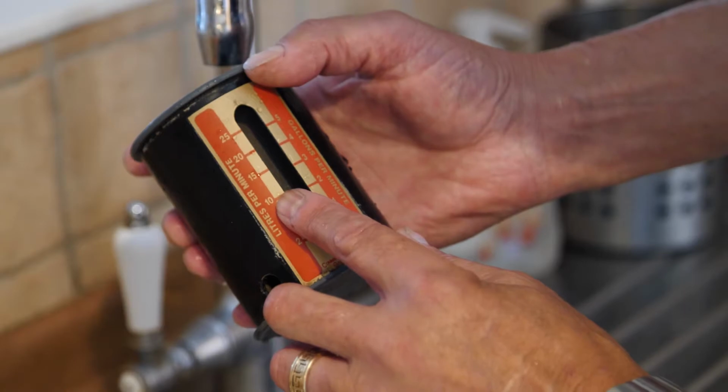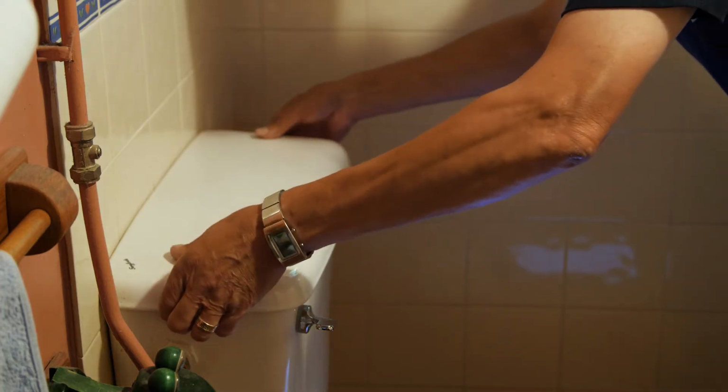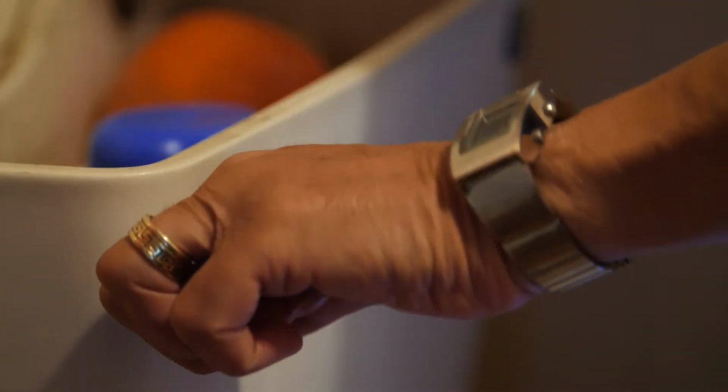We've got devices which are called eco-beaters. They're a very simple sort of 3 or 4 minute fix, and that can convert a standard siphon toilet into a dual flush toilet.